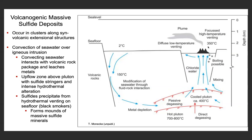And it's this big change in temperature, from 2 degrees Celsius seawater to the 350 degrees Celsius hydrothermal fluids, that actually causes metals to precipitate out of solution in a temperature-dependent manner, forming these VMS mounds.